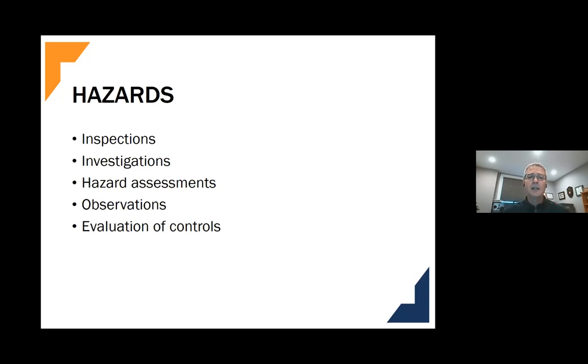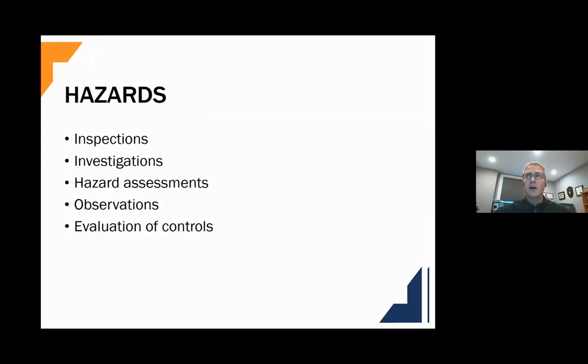And finally, the evaluation of those controls. And we talked about this again the other day. We're putting controls in place. We need to take the time to actually look and see down the road, did those controls work in 6 months from now, or a year from now? How are things working? Are they getting better? Have they improved or not?